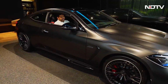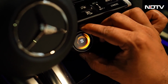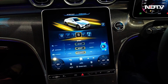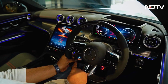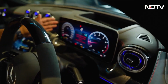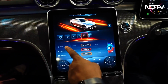Alright, so I'm inside the cabin of the CLE53 AMG. The first thing that you notice is this chunky steering wheel, and here you have the controls for switching the ride modes. Right here, you have slippery, individual, comfort, sport, sport plus, and lastly race mode. And here you can toggle the exhaust, and this is for switching from manual to automatic as far as the gearbox is concerned. You have a 12.3-inch console in front of the driver and an 11.9-inch touchscreen here, which houses all the functions.